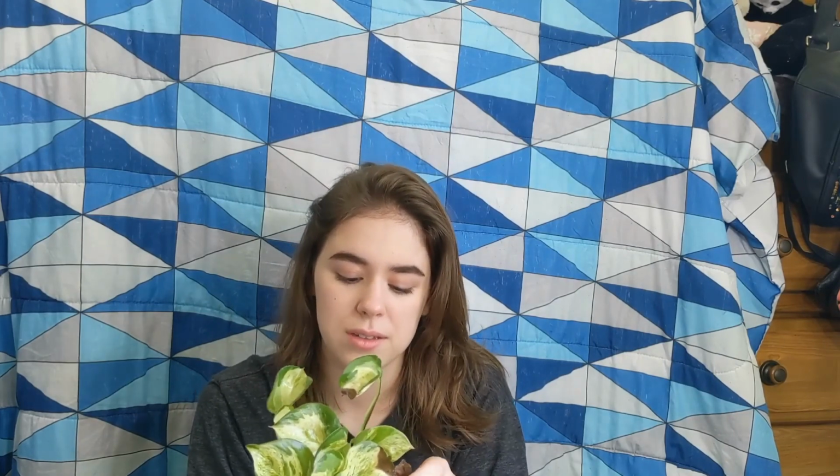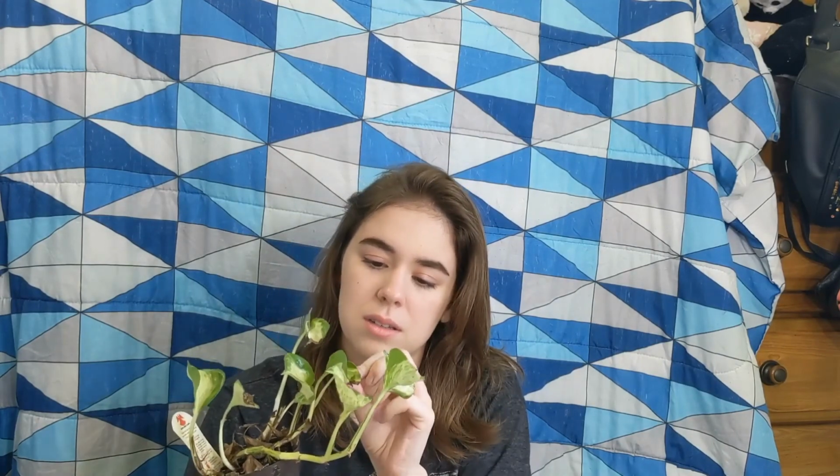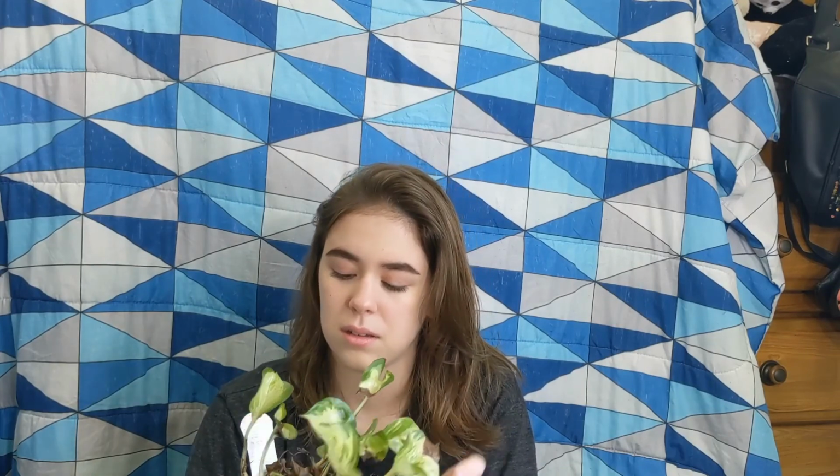Next up is my Majula Pothos, and this one is looking a little worse for wear, and that's completely my fault. I gave it too much water, but nevertheless, it is still a beautiful plant, and it's gonna recover just fine. I just overwatered it one day because I didn't realize how much water I put in it, but it's doing fine.